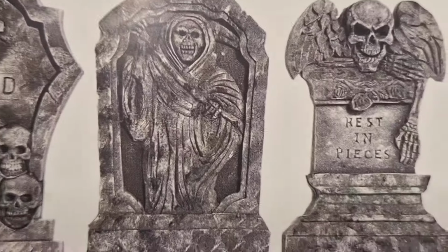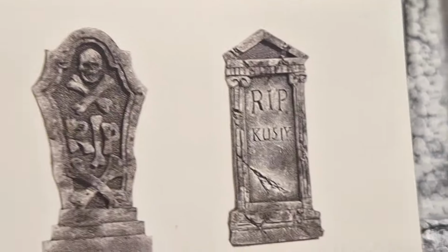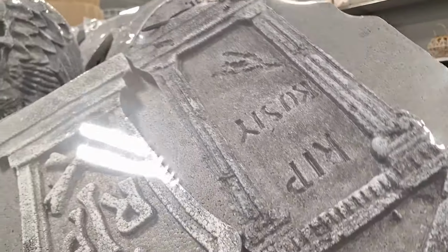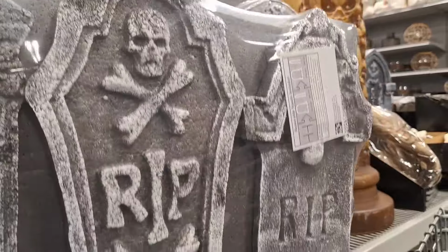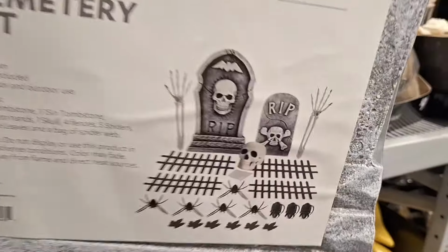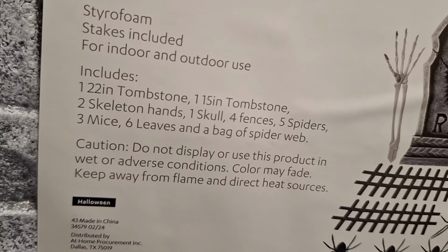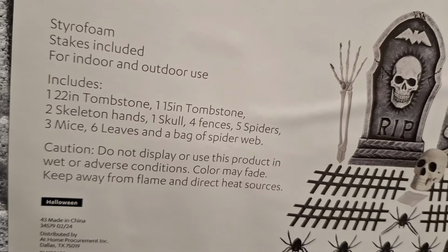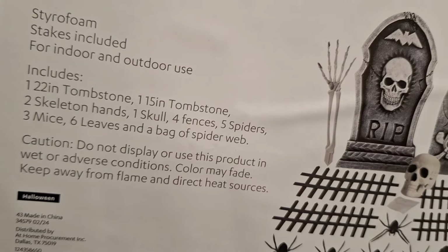Let's see what we've got. We got dead. We got this one. Next one. Oh, rest in pieces. R.I.P. Okay. Halloween 24-piece cemetery kit. Wow, look at that. It's got everything. It includes one 22-inch tombstone, one 15-inch tombstone, two skeleton hands, one skull, four fences, five spiders, three mice, six leaves, and a bag of spider web.